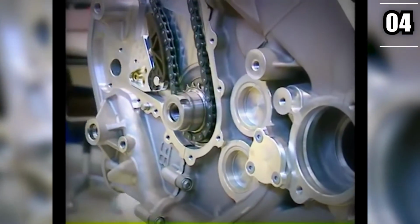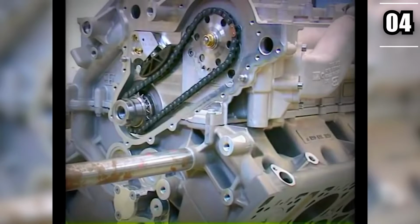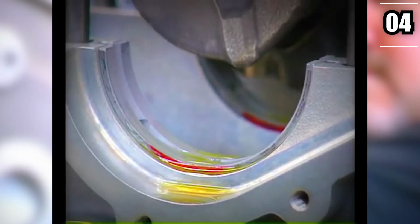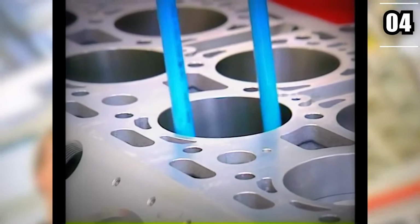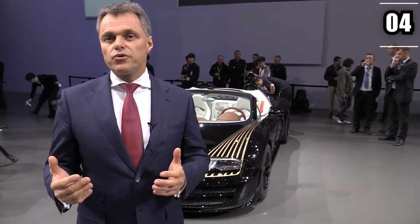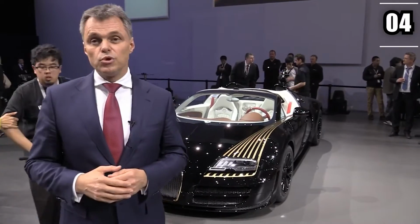The engine has a bore and stroke of 86 by 86 millimeters, 3.9 by 3.9 inches, and is fed by 4 turbochargers. It has a displacement of 7,993 cc, 487.8 cubic inches, with a bore and stroke of 86 by 86 millimeters, 3.39 by 3.39 inches. Bugatti, it is with 408 kilometers per hour the fastest roadster on Earth with the roof down.